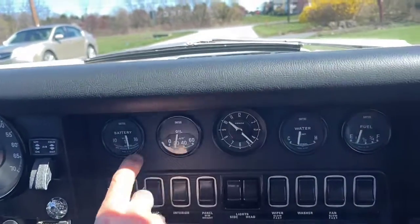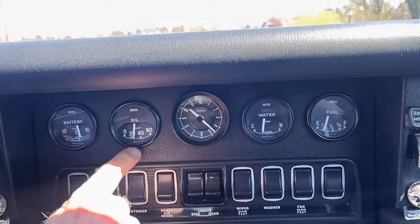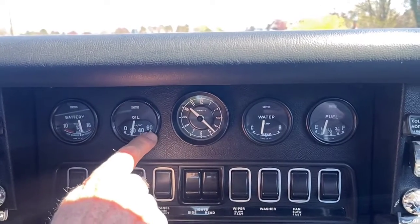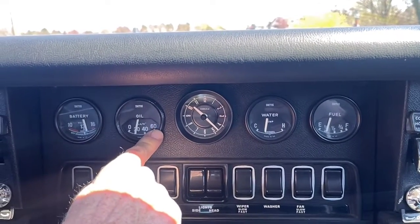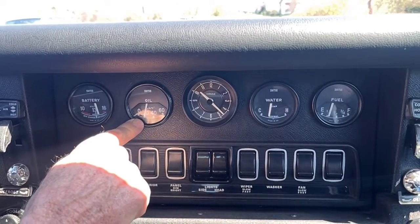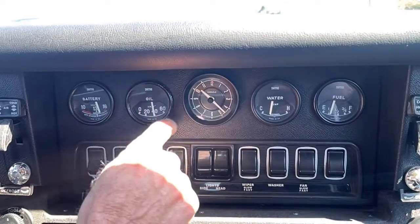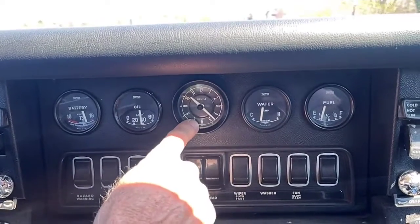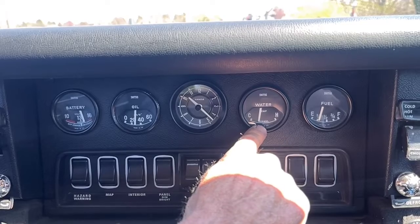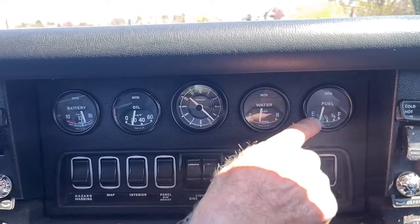Coming across the gauges, the battery is showing a charge, so that is working properly. Oil pressure is great on this car. When we started at cold, it essentially pins the gauge at 60, and we're now fully warm. At idle, we're sitting at 20 pounds. With a little bit of throttle, it goes up right away. So great oil pressure. Clock is not working. They usually don't. Water temperature is right where it should be. It's a relatively cool day today, so I would expect in the hot summer it would go up a little bit. Fuel gauge is working.